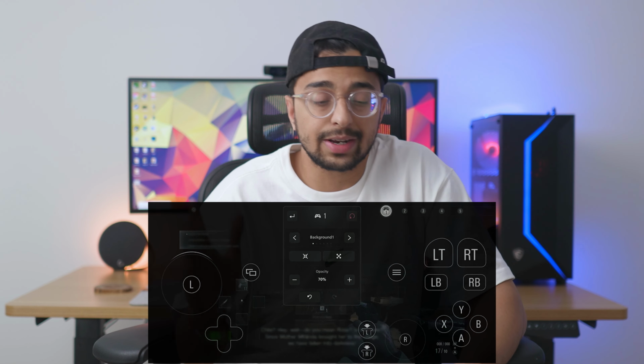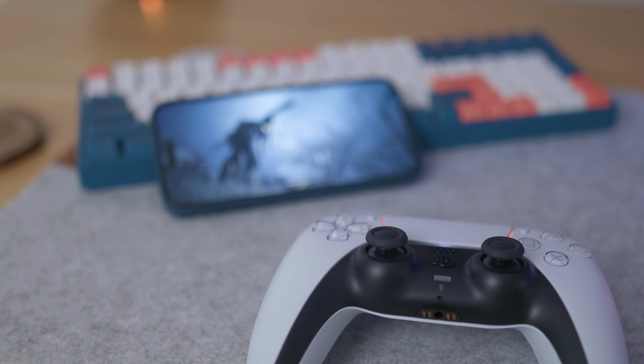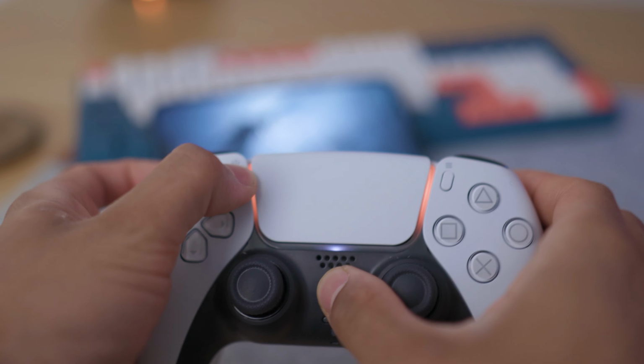When it comes to the controls, the interface that automatically comes with the game is super annoying. I didn't like it. It takes away so much space in the screen. Even though the 15 Pro Max is such a big screen, I didn't enjoy it. I did not like it at all. It was super annoying. So if you do have a PS5, I'm assuming a PS4 controller as well, you can actually control and connect this to the phone. It's sick. It's so sick. You just gotta hold the PS button and the share button.